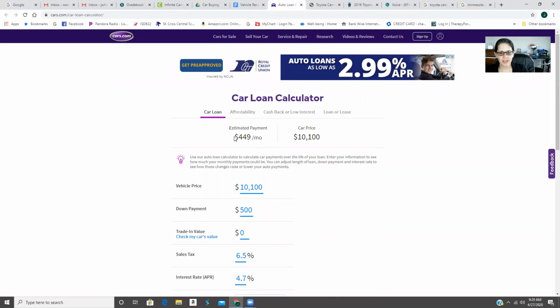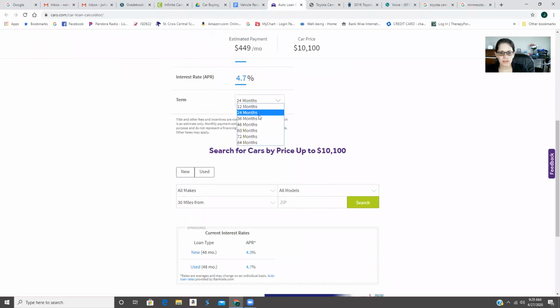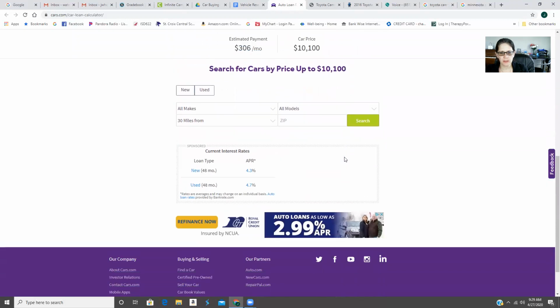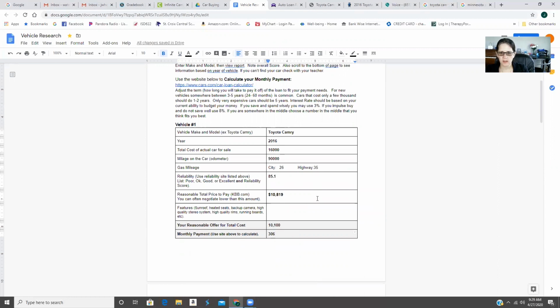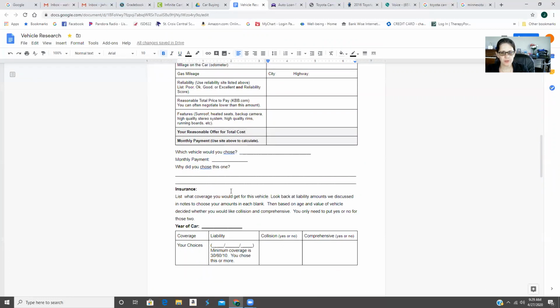So if I'm like, ooh, I think I can afford that, I do that. That might be a little high for me. So maybe I do this much instead. So then I get 306 and that's more reasonable. If you put more down on the car, that would help. But just kind of keep that in mind when you're looking at it. And then I would take this 306 and put it in here for my price. And for those of you that have two vehicles, you just do the same thing for the next vehicle, and then you're choosing one.